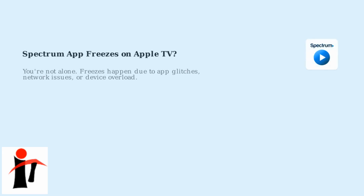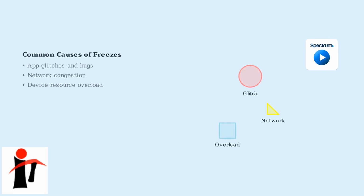Is your Spectrum TV app constantly freezing on your Apple TV? You're not alone. These freezes are typically caused by a combination of app glitches, network congestion, and your Apple TV's resources being overloaded. The app relies on a constant stream of data, and if data packets are dropped or the app uses too much memory, freezing occurs.